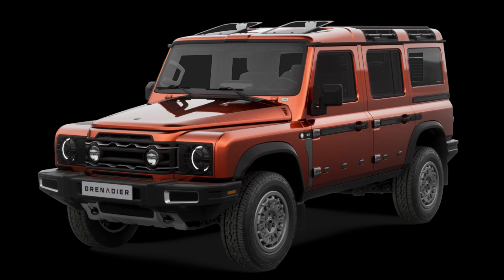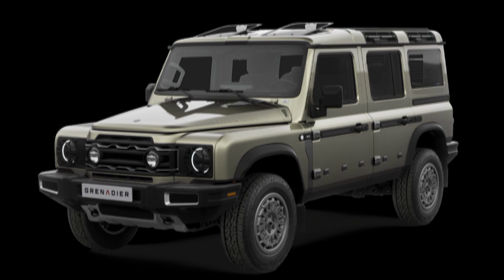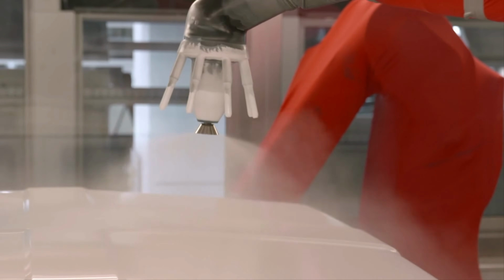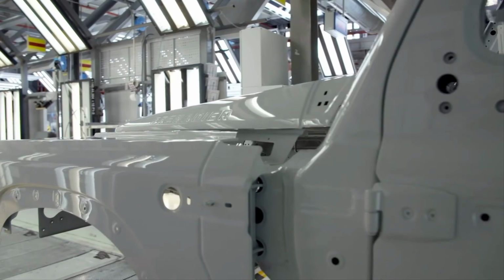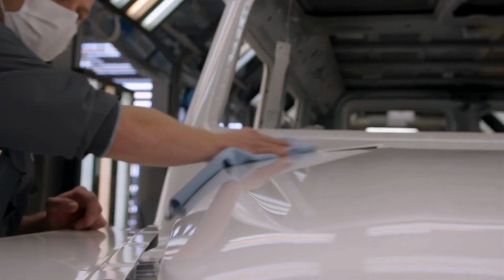As for colors, they have 4 options specific to the DETOUR: Magma Red, Whiteout Blue, Squall Green, and Stormforce Silver. But you can also color match to anything you would like through what they call paint to sample. Your DETOUR would then be hand sprayed in the color of your choice so that your Grenadier can match your Rolls-Royce, your plane or boat, or perhaps your corporate color.